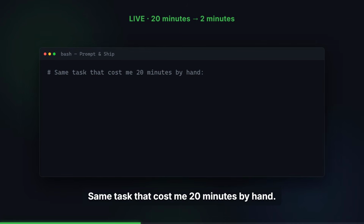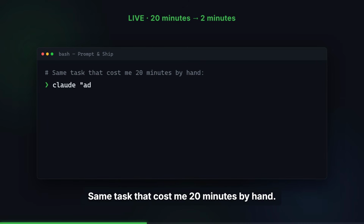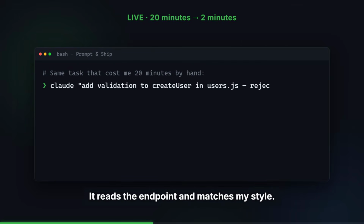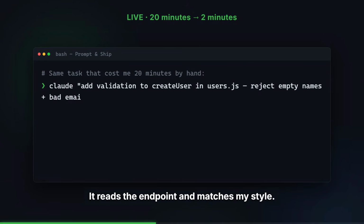Okay, the real test. I'm going to give it the exact same task that cost me 20 minutes by hand. Add input validation to the create user endpoint, reject empty names, reject invalid emails, and return clear, useful error messages, not a stack trace. Now watch carefully, because this is where the difference shows up.